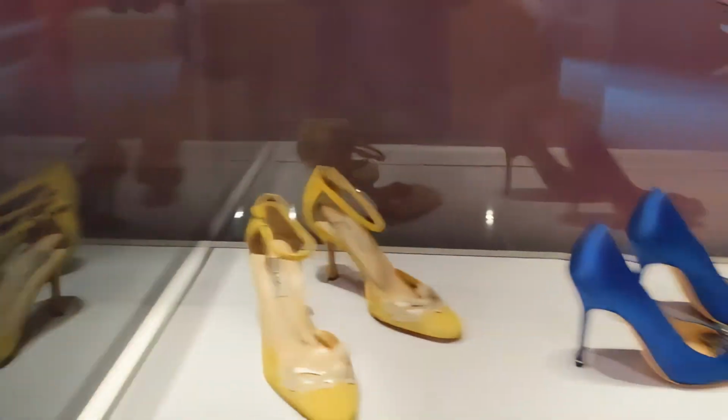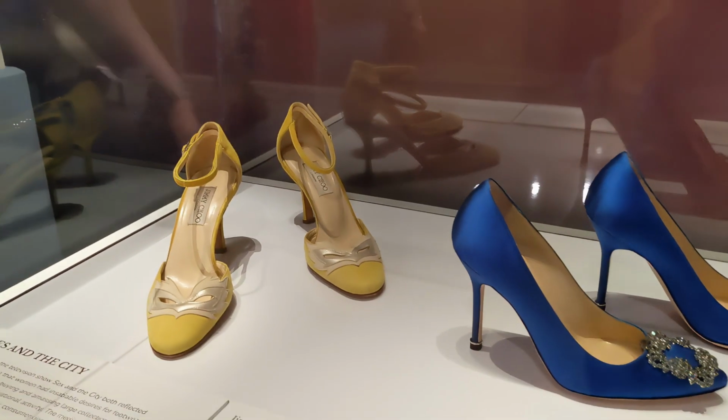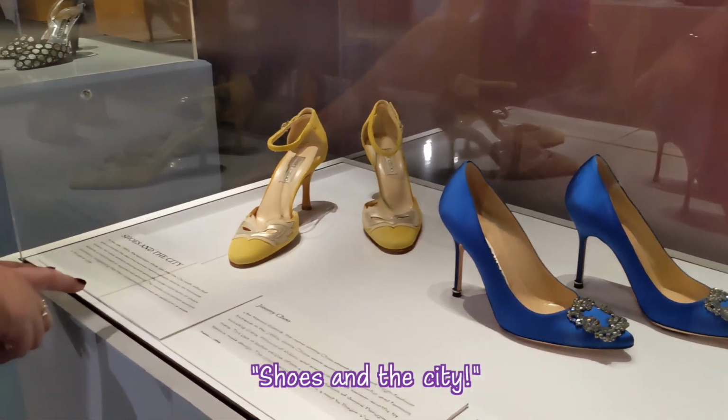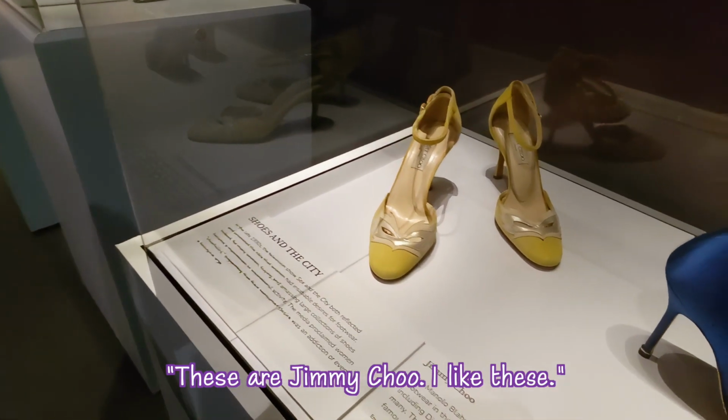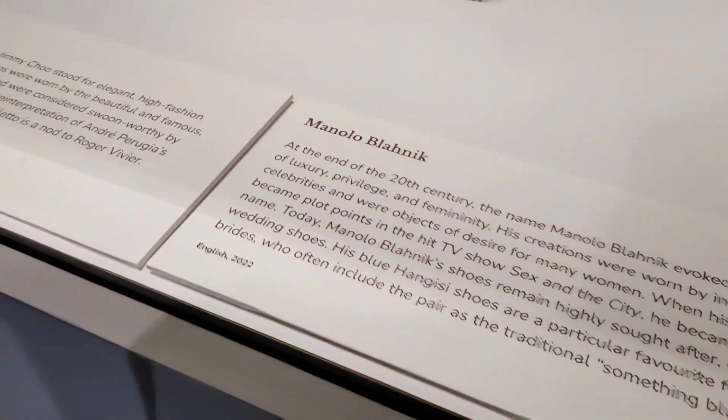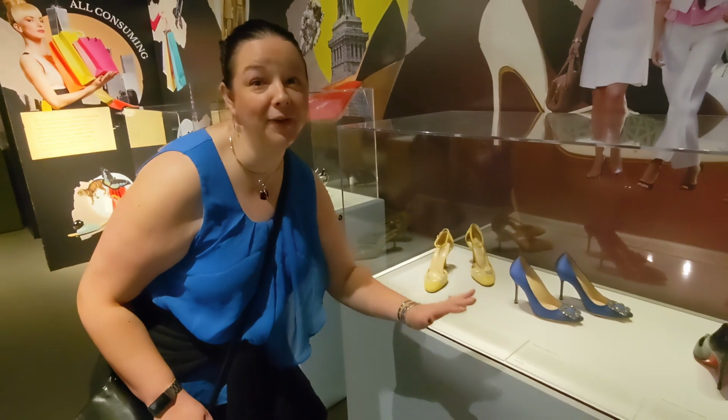Absolutely not. We then moved into a different section that had some Sex and the City shoes, which we thought were pretty cool. They had a pair of Jimmy Choos on display, which were my favorite. These are Jimmy Choo. I like these. They look like they have a little superhero mask on them. Then they also had the Manolo Blahniks. See, I was close. James was in the ballpark. He just wasn't in quite the right seat.